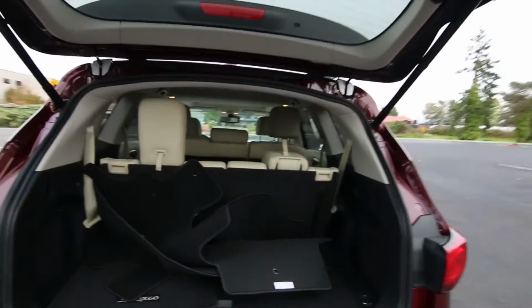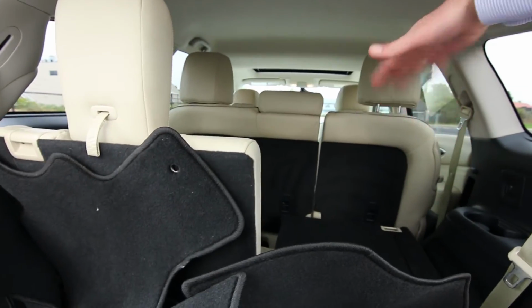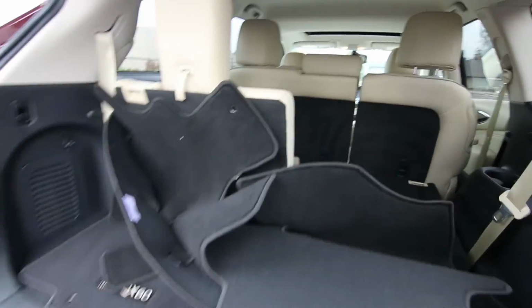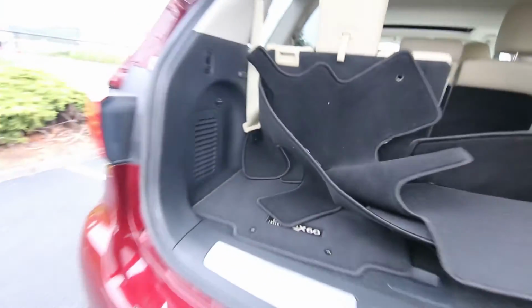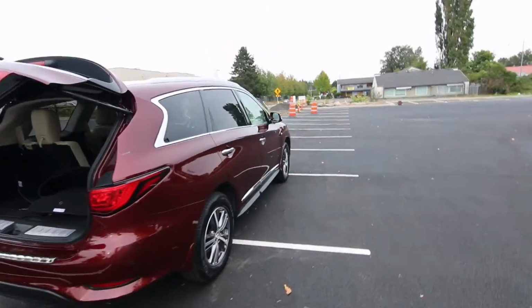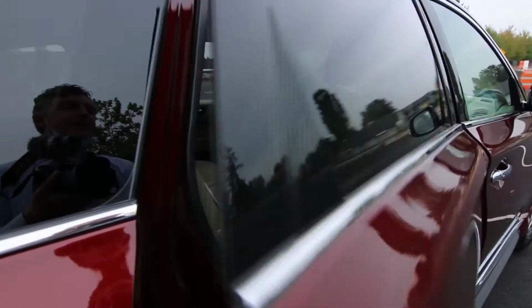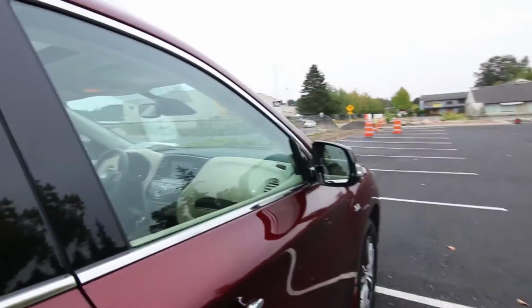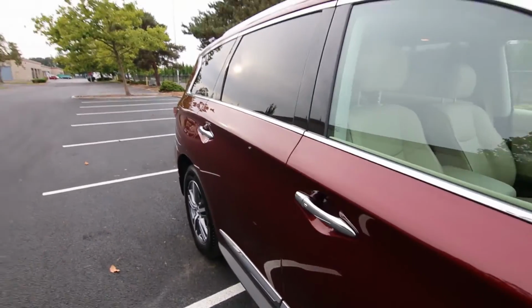Power rear lift gate. Obviously, the second row seats fold fairly flat. Second row fold flat. Third row fold flat. A little bit more cargo space in here. The QX60 comes standard with front wheel drive. Intelligent all-wheel drive is optional. This has the intelligent all-wheel drive. The reason why it is intelligent is because when all-wheel drive is not needed, it's 100% front wheel drive for improved gas mileage.